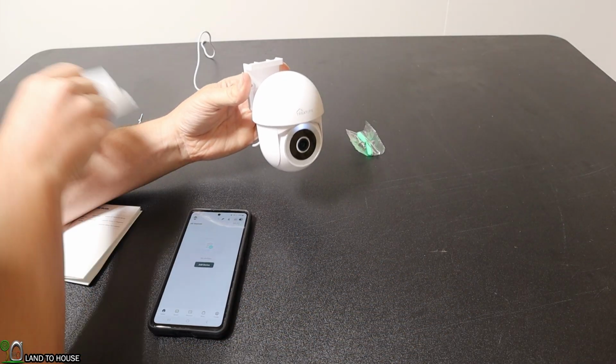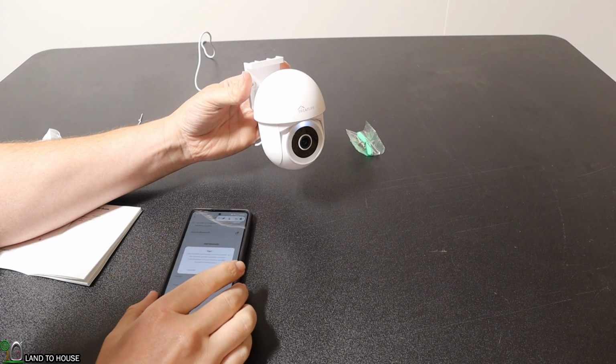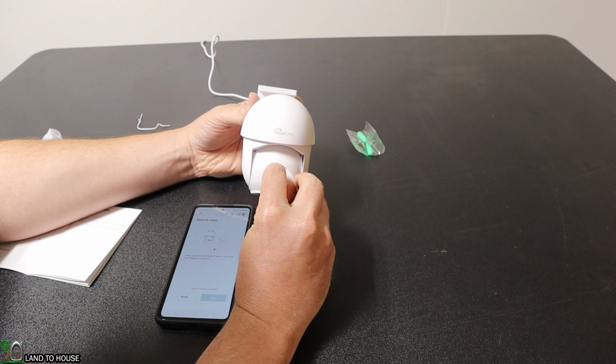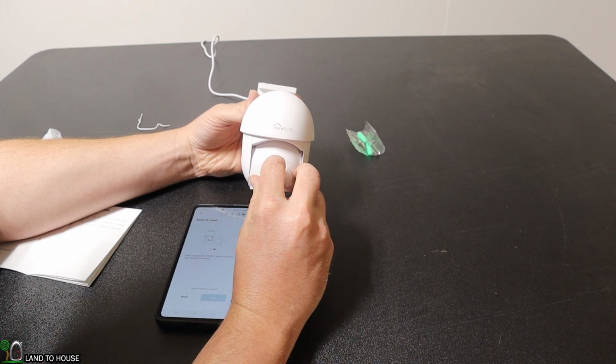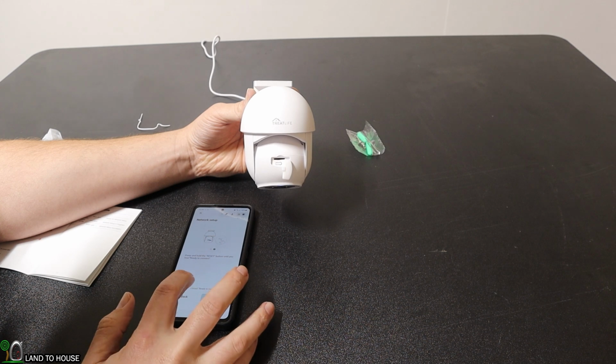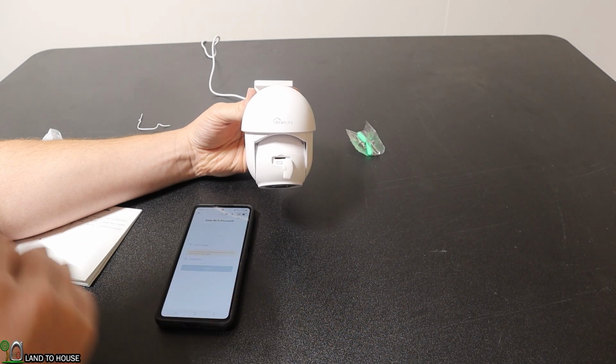Now that I have the camera plugged up, let's go ahead and add a device here on my phone. I'm going to open up this protective cover here and manually press the reset button until I hear the ready to connect sound. Ready to connect. All right, I heard that. Press next.